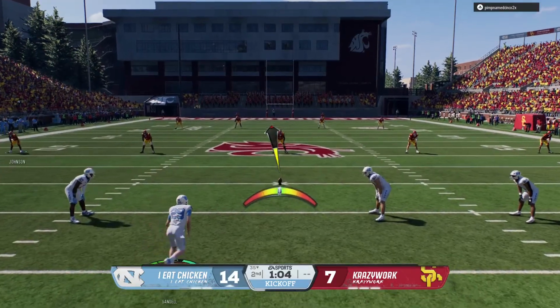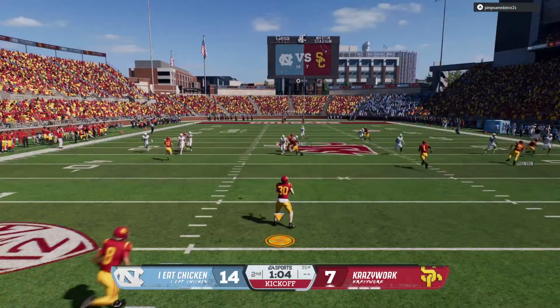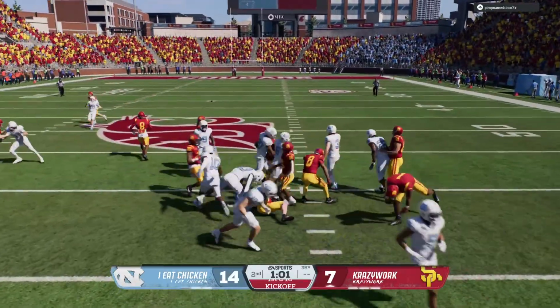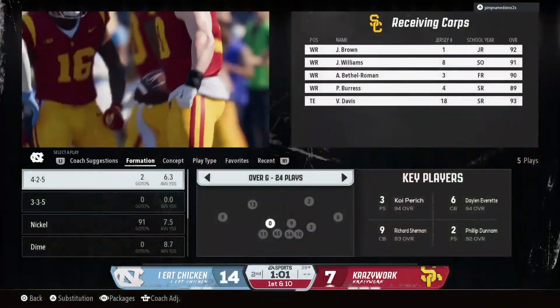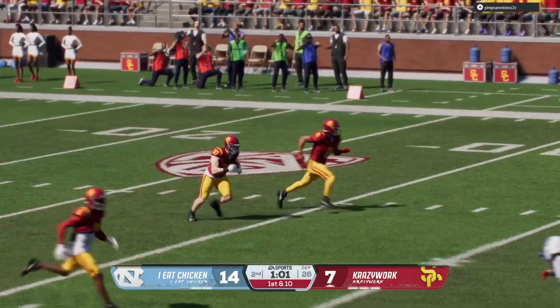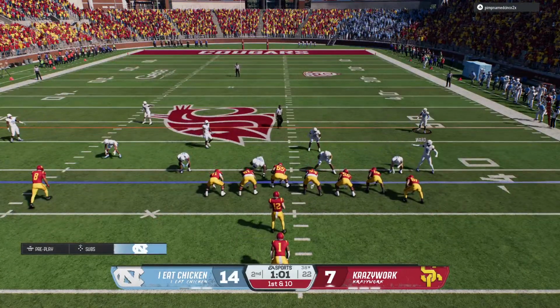Got momentum after scoring that touchdown. Now the kickoff team out there to kick it away. It's a squib kick picked up by one of the blockers on the return team. Tackle is made at the 38. That's a good kick return. And now the first play of the drive. They'll begin at the 38.